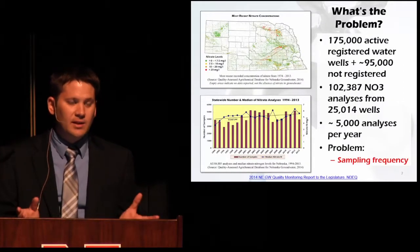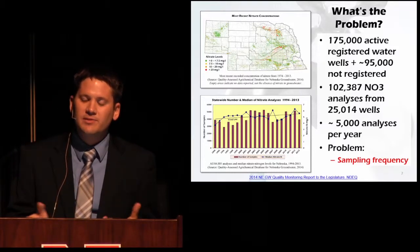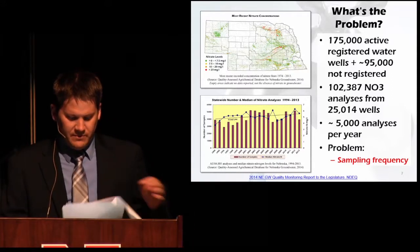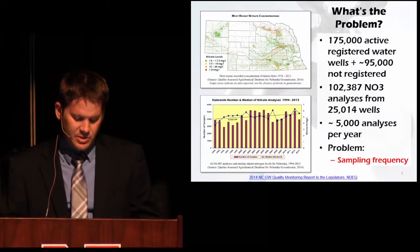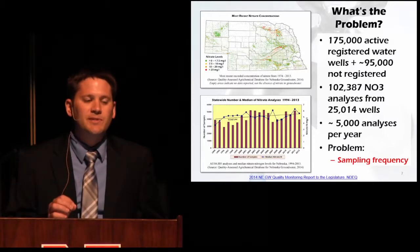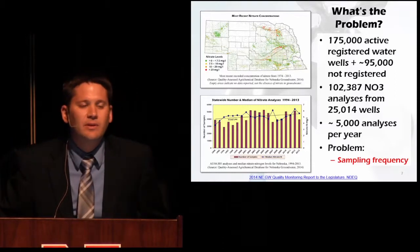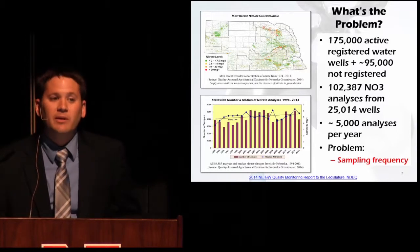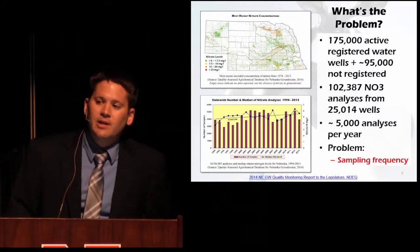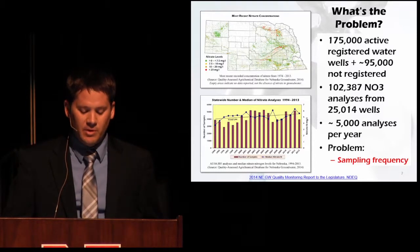So all this data, talk about this nationally. A lot of states are envious of the database and all the data that we have in the state. I have a statistic here written down. If you add up the numbers and do some division, we have roughly a nitrate water sample from 9% of all the active wells, and we think there's 95,000 wells out there that are unregistered. So that comes out to roughly about 9% of all the wells we have a nitrate water sample for. That's pretty darn good. I don't think anybody would tell you that 9% is a bad number when you're looking at this quantity of data.